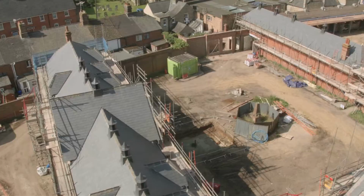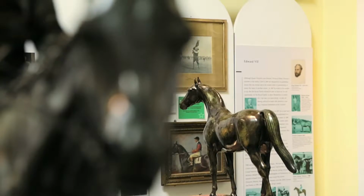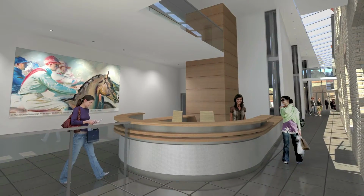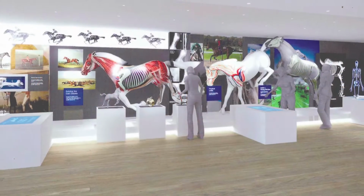Well, we've got an amazing collection in the current museum. It's over 8,000 objects, an internationally significant collection illustrating the whole history of horse racing from the mid-17th century right the way through to the present day. But sadly at the moment we're absolutely bursting at the seams. We can only show about a third of our collection. So one of the things we get in the new Heritage Centre is a much larger space to show a broader selection of the museum's unique collections illustrating the history of horse racing.